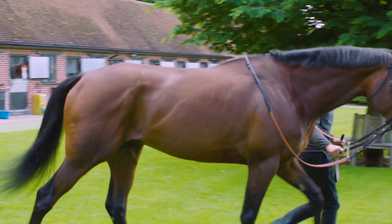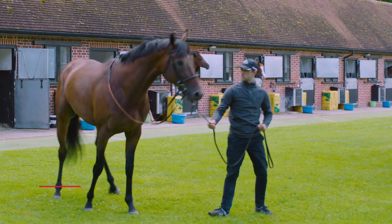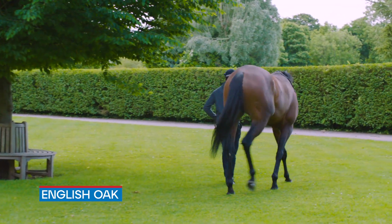Also in the Buckingham Palace, English Oak from Ed Walker's Lambourn base. English Oak, he's an extremely good-looking horse, and he always has been, hence he was an expensive yearling from a very good family of Carl Colstons. He's not done a lot wrong. He's lightly raced. He's a big horse. Took plenty of time to come to hand.